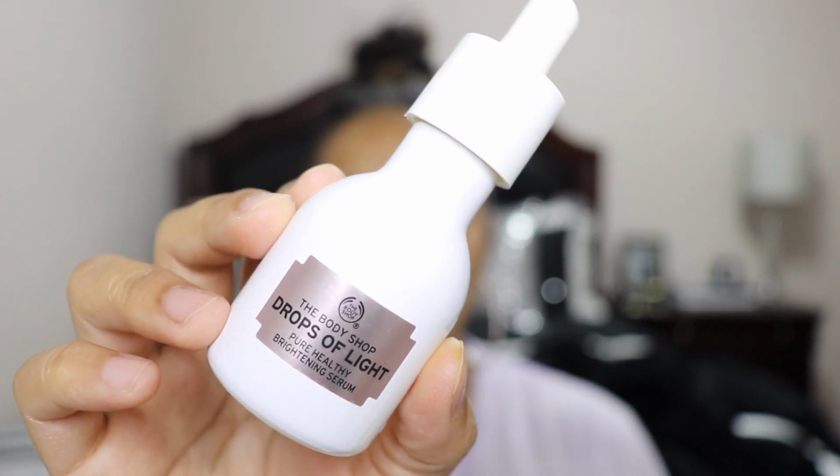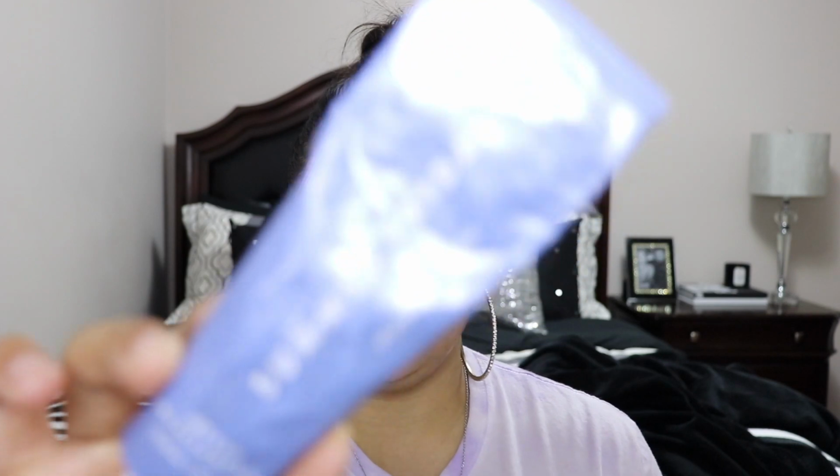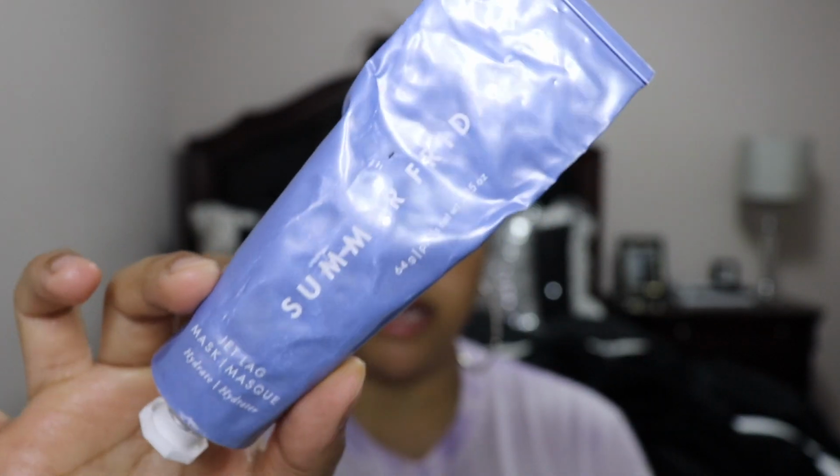Okay, so to prep my face, I'm going to take the Drops of Light Brightening Serum. I'm going to go ahead and apply the serum. Okay, so to moisturize my skin, I am taking the Summer Fridays Jet Lag Face Mask.